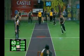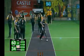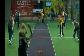She's gone for the wide one. Run out. Again, that's the plan. Obviously going to bowl it full and wide on the third ball, as long as you bring your keeper into play. Easy run out. That's the way to play the game. Let's see if they can get some more.